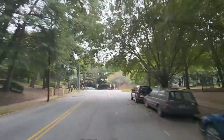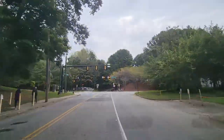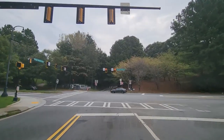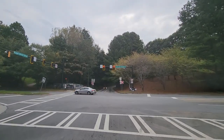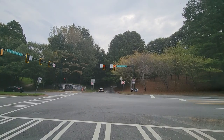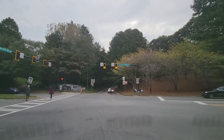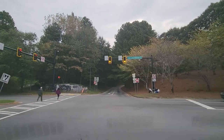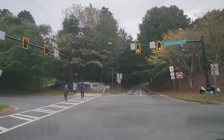Left or right. John Lewis Freedom Parkway. We wanted to go, okay, well, we'll go left and then we'll go right and go through Little Five. Okay. Okay, starting, yeah, we're turned here. Let those people get on across the walk.